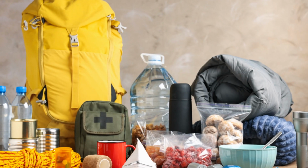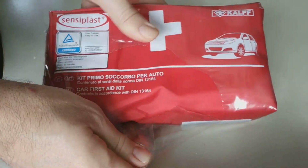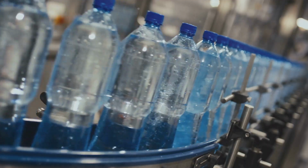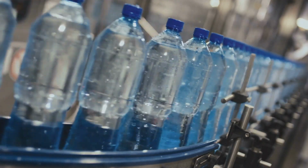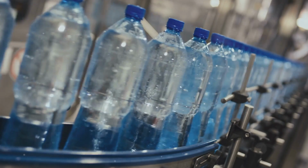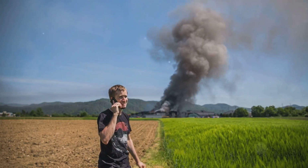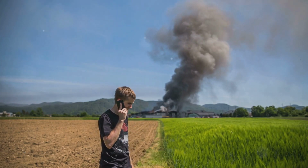Alright, future survivors, it's time to talk prep, because when the ground starts shaking, you'll want to be ready. First things first, your earthquake kit. Think of it as your I Survived the Big One starter pack. Start with water, 1 gallon per person per day for at least 3 days, and don't forget your pets. Also include water treatment tablets in case you run out of bottled water, and have ample, ready-to-eat food for everyone. Develop a disaster plan that decides how you will communicate during an earthquake, volcano, or any natural disaster.